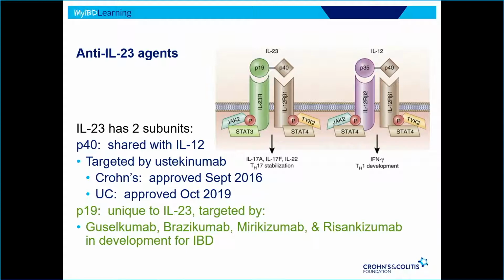So if you look at this diagram here, you can see that interleukin 12 and 23... Yeah. So interleukin 23 is made of 2 subunits, P19 and P40. Interleukin 12 is also made of 2 subunits, and shares this P40. Ustekinumab is an antibody that targets P40 and actually blocks interleukin 12 and 23. Interestingly, when the drug was developed for inflammatory bowel disease, it was thought that it would be an effective therapy because of blockade of interleukin 12. Turns out that's not the case, and while it's a very effective drug, it's all due to the interleukin 23 activity.